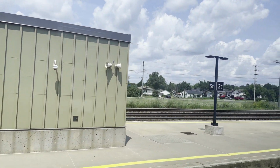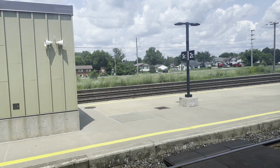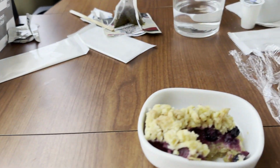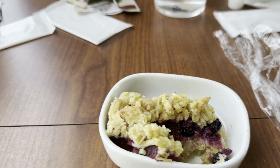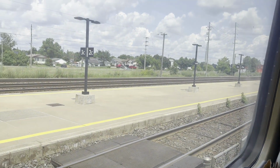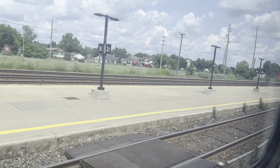Alright guys, we're at Belleville station right now. I'm eating the dessert, this is actually really good. I really like the dessert. Anyway, right now we're at Belleville. After this, the next stop should be Kingston.